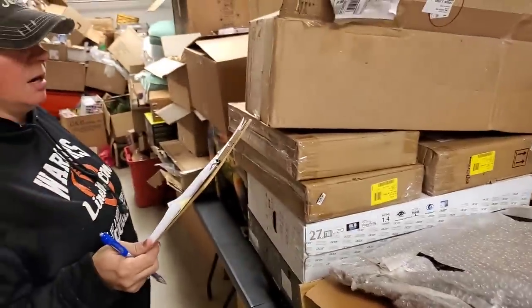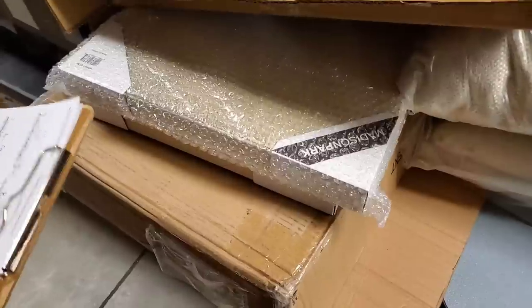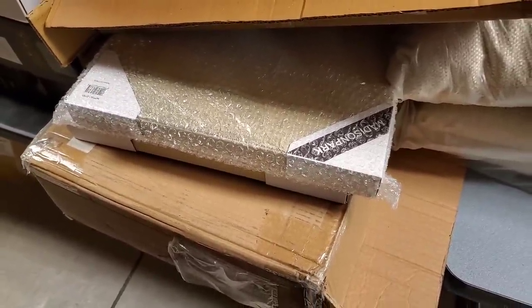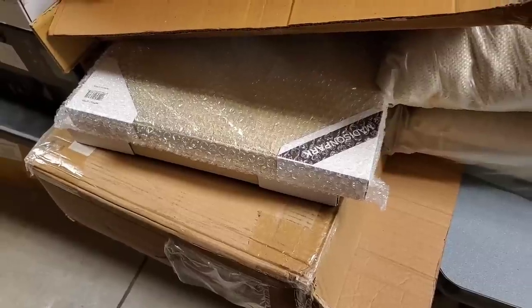Just let us know. And then we have this 3-piece canvas art set, the one that kind of had the sparklies on it at the very beginning. It was originally $180. We're going to sell it for $75.